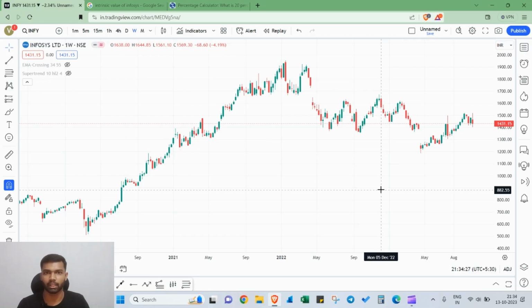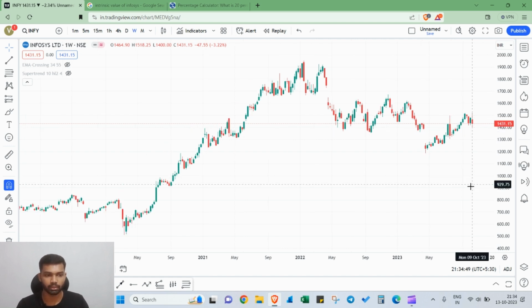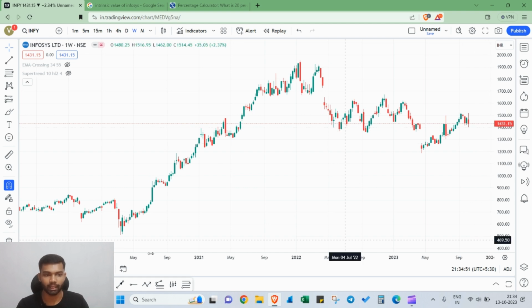The company Infosys. It's a large cap company and the company's finances are so good. The company has less debt and more assets. Okay. Now we are seeing the weekly chart of the Infosys company. Now we are at October 2023. Now the weekly closing price is 1431 rupees. Okay. Now it is the current market price.